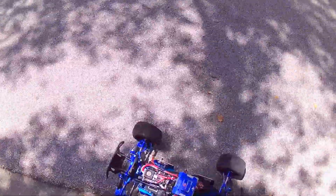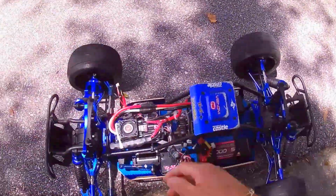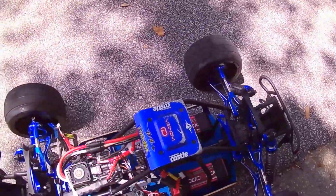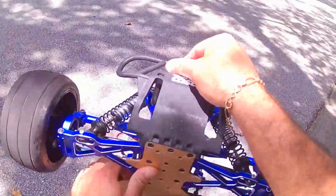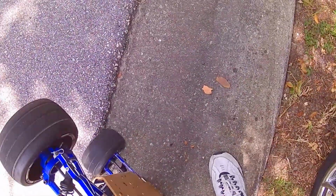Finally, I'm getting somewhere with it. Oh, let me show you guys. On the second accident that I had, on the bone, the pin is what broke off in the middle. So that, I fixed that. Then over here, that was bent. I had to take the whole front off because it was bent up.